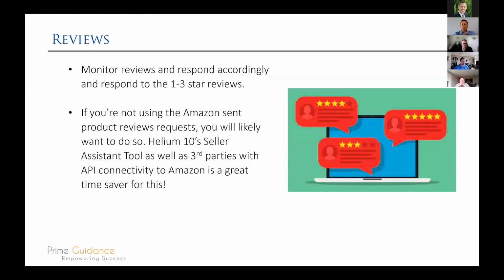Reviews, one thing that Amazon has rolled out in the last few months is the ability to respond to 1 to 3 star reviews by clicking on the brand tab. If you're a brand owner and brand registered, clicking on brand tab and then customer reviews, you can at least send an inquiry to the customer saying, how can we help make your experience better? I would by all means do that for sure.